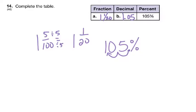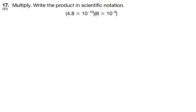That's our final answer. Make sure you show me some work so that I can see how you solved this. All right, multiply. Write the product in scientific notation. Go ahead and try it on your own.